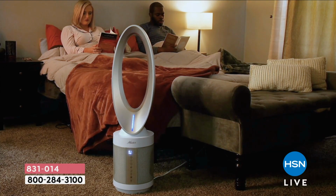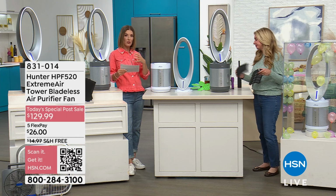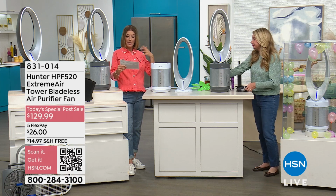Everyone's gonna get one for different reasons. Is it not just smoke, but is it dust? Are you worried about the VOCs? Are you worried about the formaldehydes? Are you worried about pet dander?